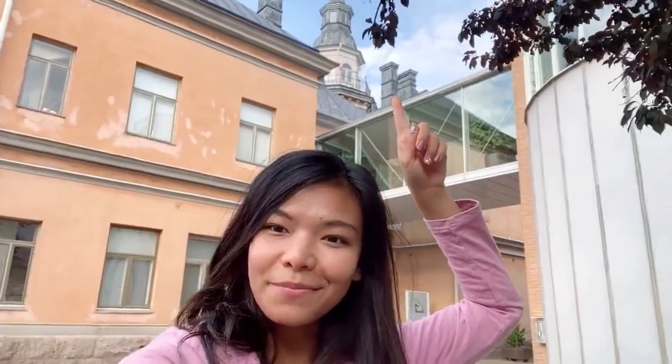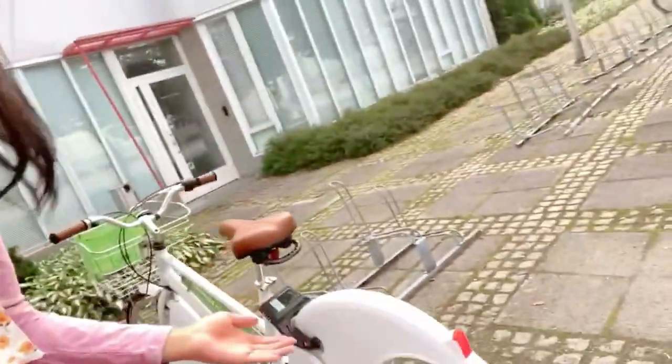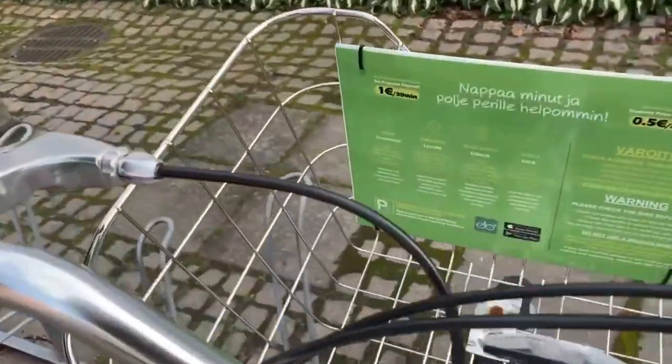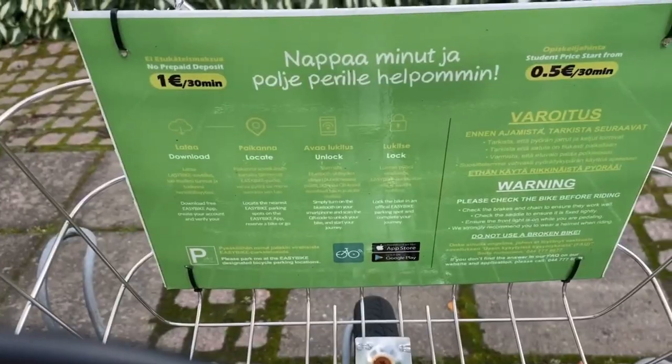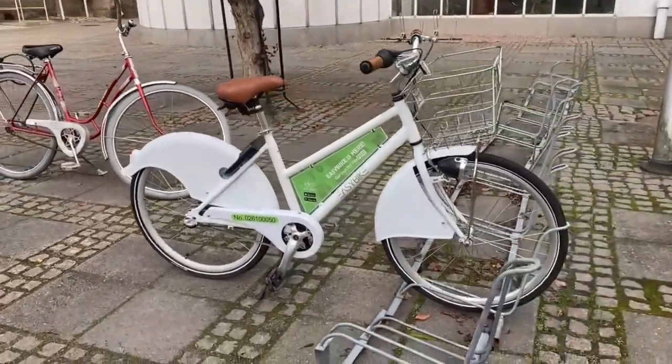I'm currently right next to the city hall, where you can see the tower right there. It's pretty impressive. I found a city bike for Rauma. It looks quite different from the ones we have in Helsinki. It's 50 cents for 30 minutes if you are a student. From the design of the bike, I think it looks really, really stylish.